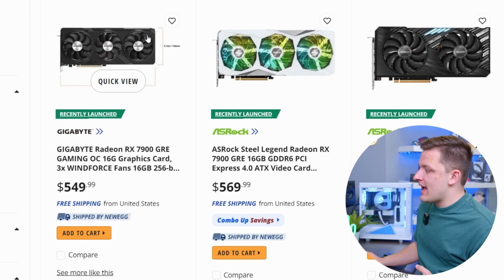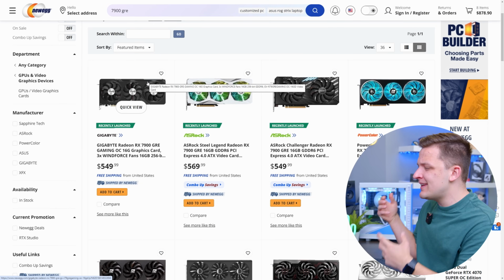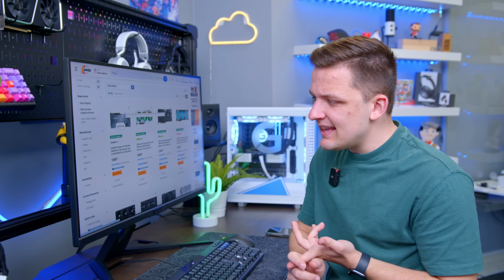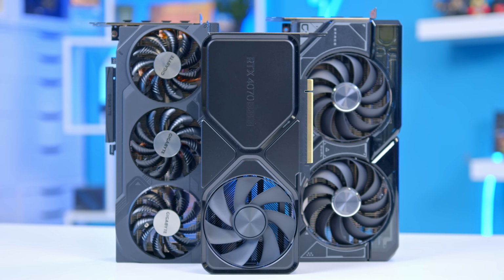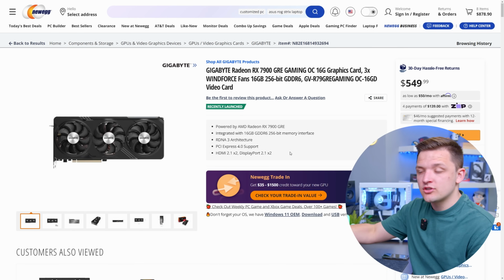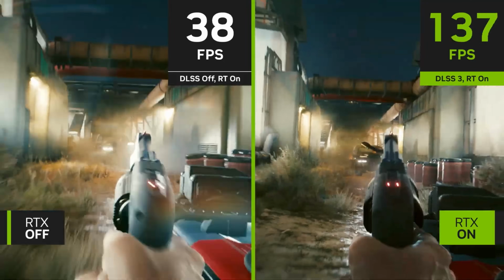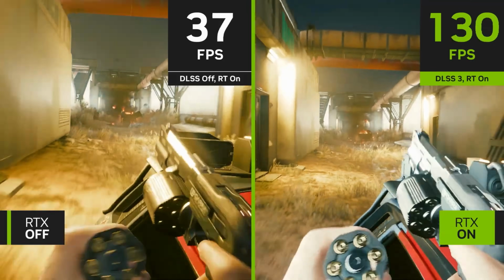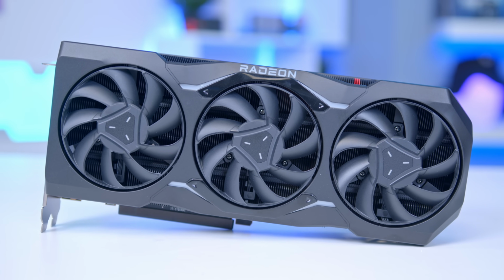This is basically a 7800 XT Plus is the way that I would look at it, despite taking the name of the 7900. You get 16 gigs of video memory, good rasterization performance, and a card that competes really well for less money with the 4070 Super. To me, I would suggest going either the 7900 GRE, this Gigabyte card's a great choice, or going for that 4070 Super, depending on whether you want NVIDIA or AMD. Personally, at this price point, I do like some of those NVIDIA exclusive features, but I appreciate for raw performance, AMD is gonna give you slightly better value for money.